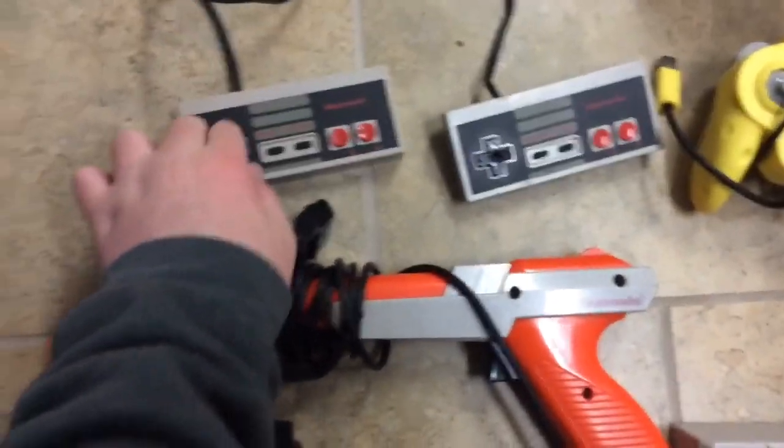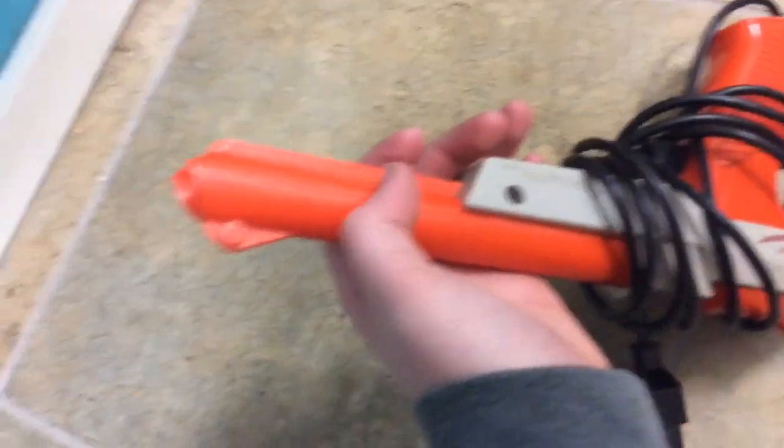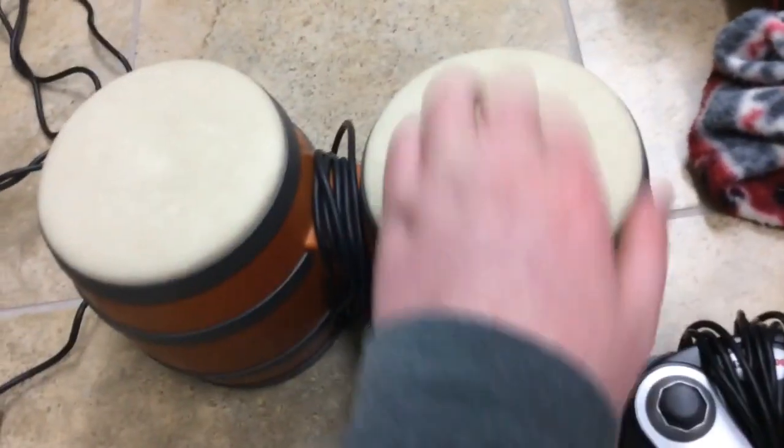So first we have 2 standard NES controllers. Nothing special about them. So next we have 2 NES Zappers. One of them my uncle gave to me. And another one I bought, but I dropped. I think it was this one. And I broke it, so we had to super glue it back together. It was just the shell, it wasn't the actual mechanism. Here, I'll just go and get this one out of the way. We have some DK bongos for the GameCube. They're fun to play around with.